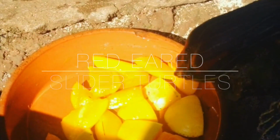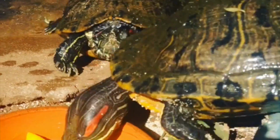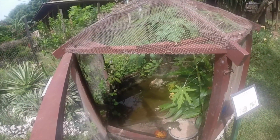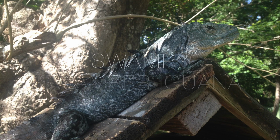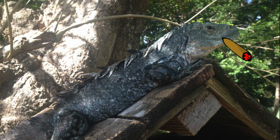Surprisingly, the first species we fed were the red-eared slider turtles. Despite eating mangoes at 8 AM 6 days a week, they just can't get enough of the stuff. Meet Swampy, the absolute boss of iguanas. Scientists predicted that the swamper breed could live up to around 17 years. Swampy is now 20. Finish this dinner.